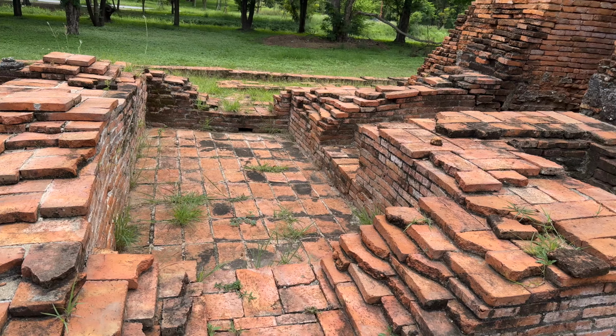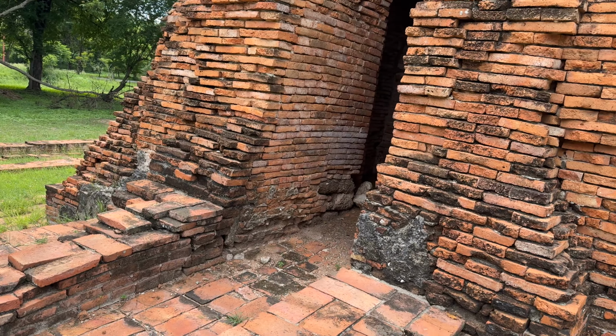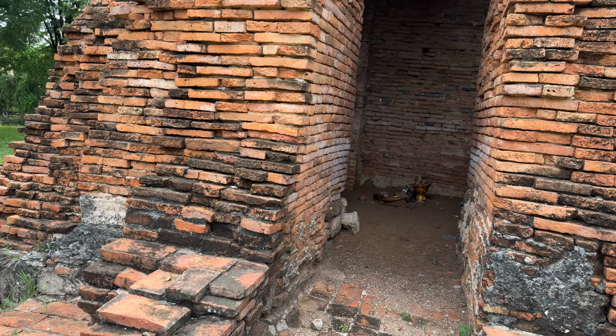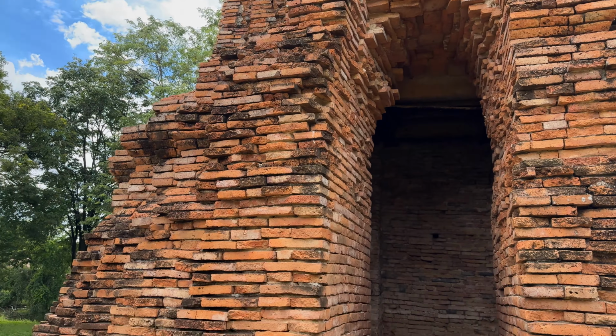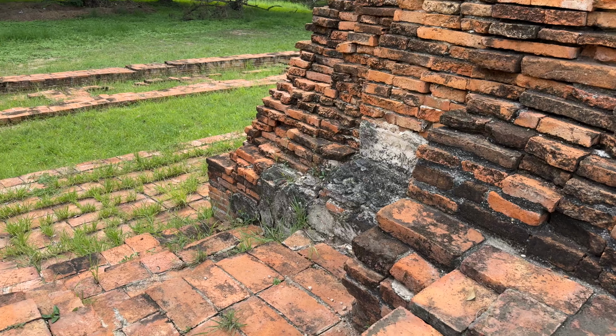Yeah, they use those really small thin bricks on this. If it was late Ayutthaya, I'm surprised we don't see any laterite stone and stuff like that. And you can see it's kind of a corbelled arch right there above the door. Yeah, really cool. And a little bit of the plaster work is still remaining here.